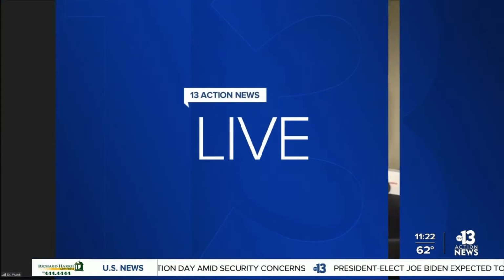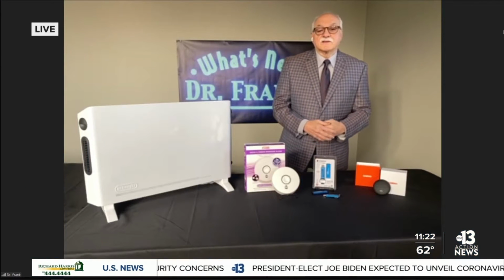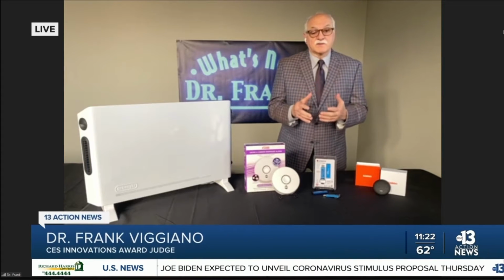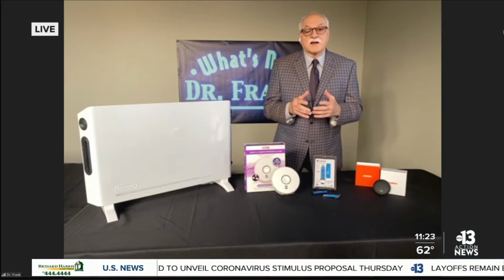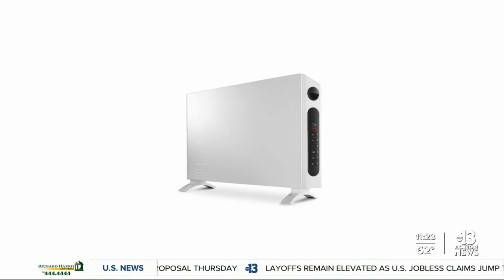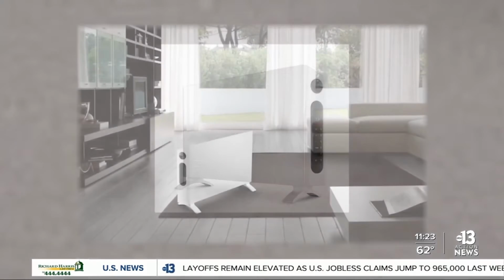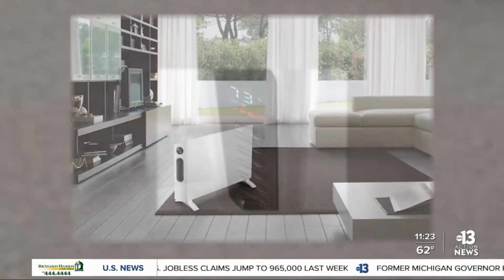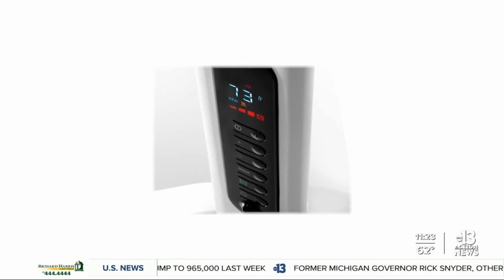So let's start off with this panel heater. Yes, good to be with you, by the way. This is a DeLonghi Slim. It's a slim style digital convection panel heater with a built-in fan, which is really great. So it's sleek, stylish, and what I like about it, you can even mount it on the wall. That's a real unique. Most heaters, you weren't able to do that, but it's very nice for the decor as well.